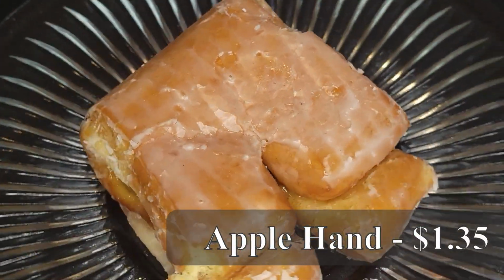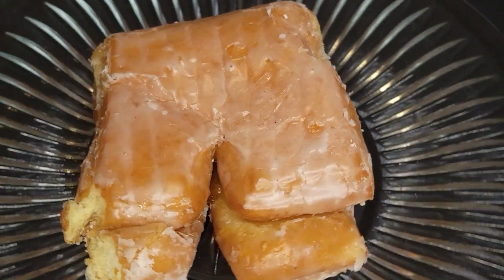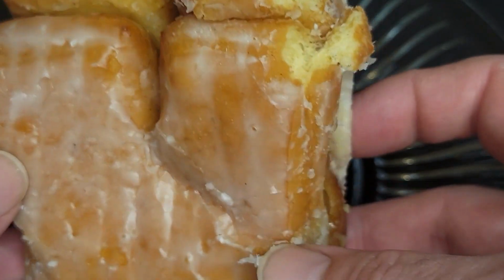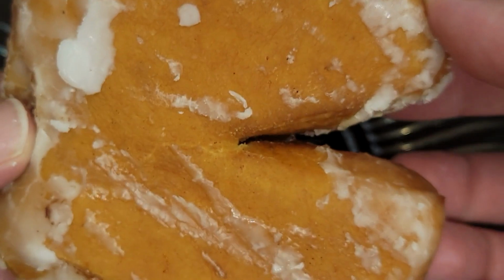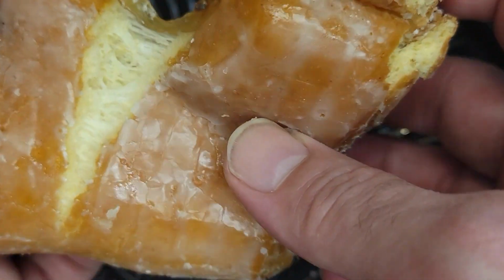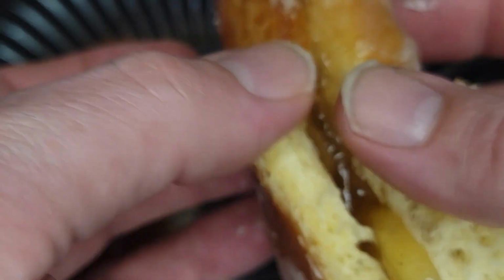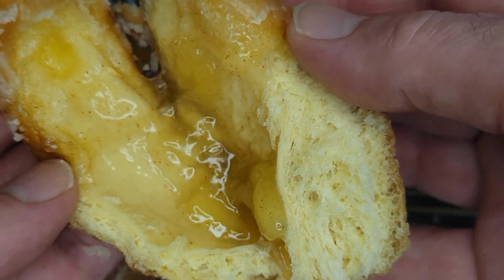And last but not least, I found out Eddie's has their own version of the bear claw called the Apple Hand. Soft and chewy with a real yeasty flavor, the Apple Hand is filled with large chunks of apples and topped with their signature glaze. Mine turned out to be a little underdone at the bottom, but that didn't stop me from enjoying the flaky crisp fingertips and sweet apple pie filling of this beautiful pastry. I'll definitely need to stop in again to try another.